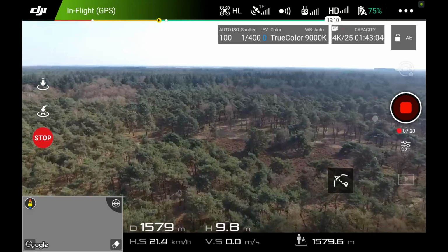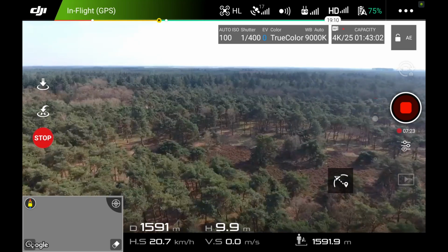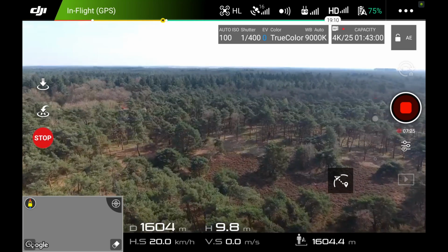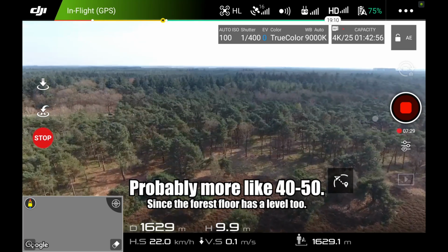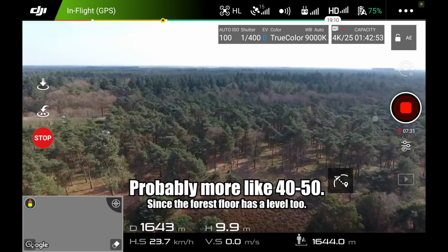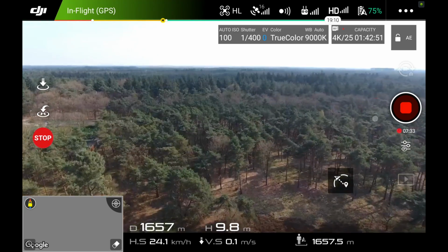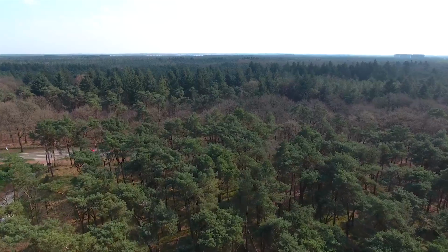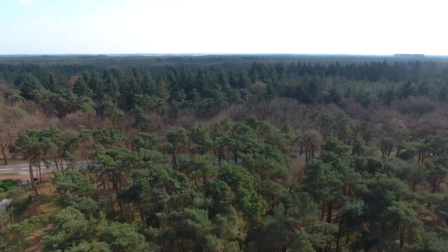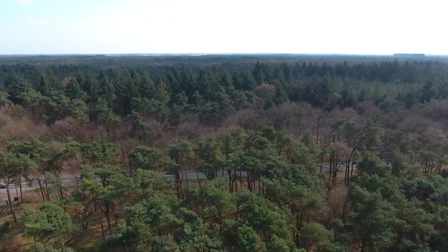My height is 10 meters, but that is from where I started, so I'm flying 70 meters high. And the signal is still incredibly good. It's 5 bars. And this is the Phantom 4, so this is not using the new technology.